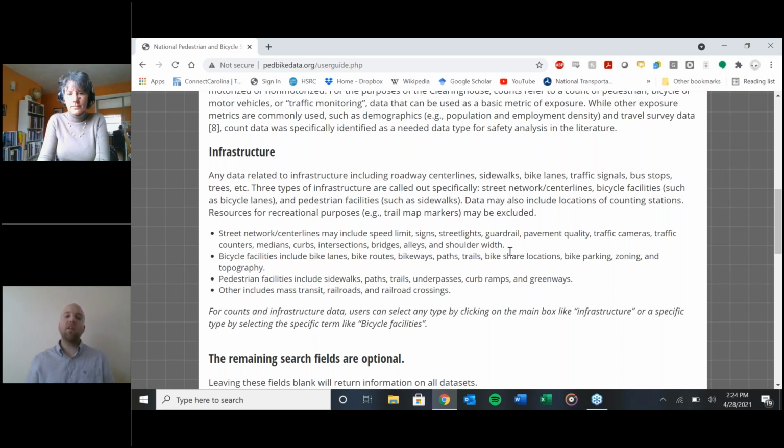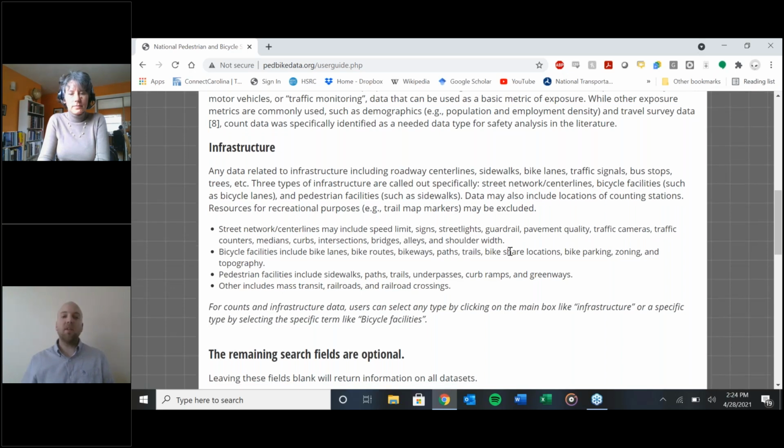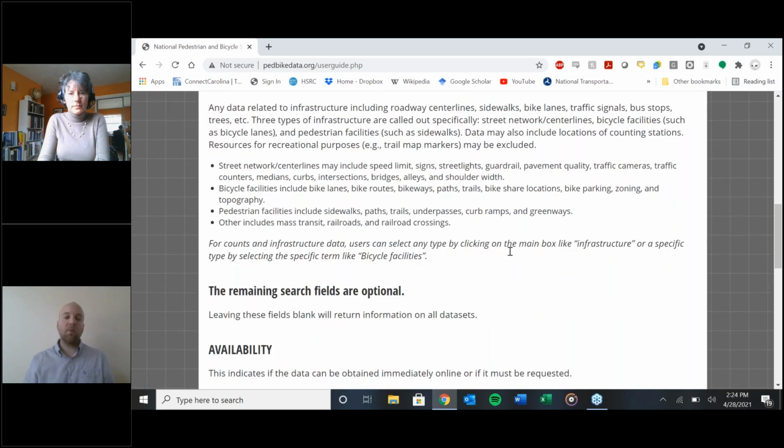If you're looking for bike facilities, say you want to know more about bikeways or bike lanes that are available on the national scale, then you would look within bike facilities. If you're interested in, say, sidewalks, trails, paths, greenways, ramps, those would be considered pedestrian facilities. And then we also, where possible, included things like mass transit, railroads, and railroad crossings. And the rest, as I said, are optional.